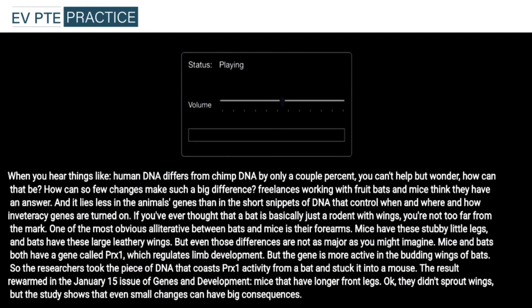When you hear things like human DNA differs from chimp DNA by only a couple percent, you can't help but wonder, how can that be? How can so few changes make such a big difference? Researchers working with fruit bats and mice think they have an answer, and it lies less in the animal's genes than in the short snippets of DNA that control when and where and how vigorously genes are turned on.